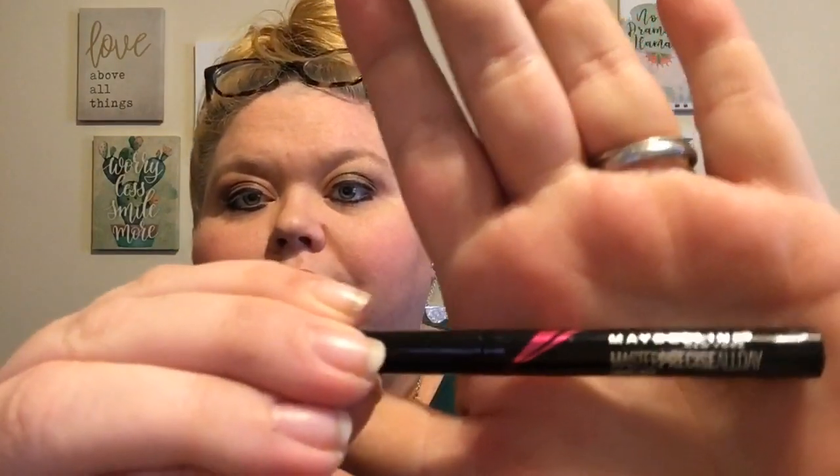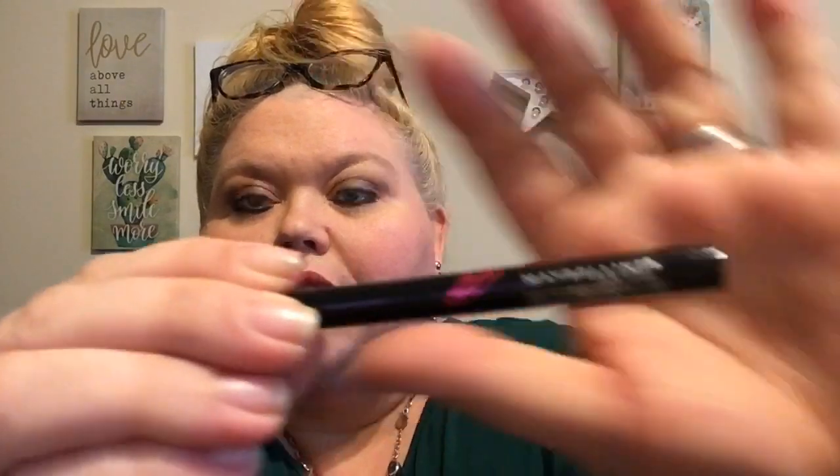And then we have from Maybelline New York, Master Precise All Day Liquid Eyeliner in black. So here we have a small felt tip eyeliner. I will put this to the side for a giveaway because I have like 25 or 32 of these, something like that. But it's always great to get.